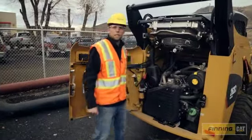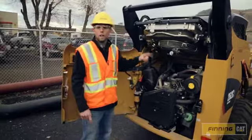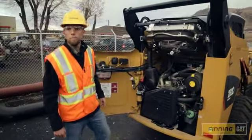Sampling ports, easy access sample ports. You wanna get your hydraulic or your engine oil, you can pull it out, send it into Finning, and get the health of your machine.